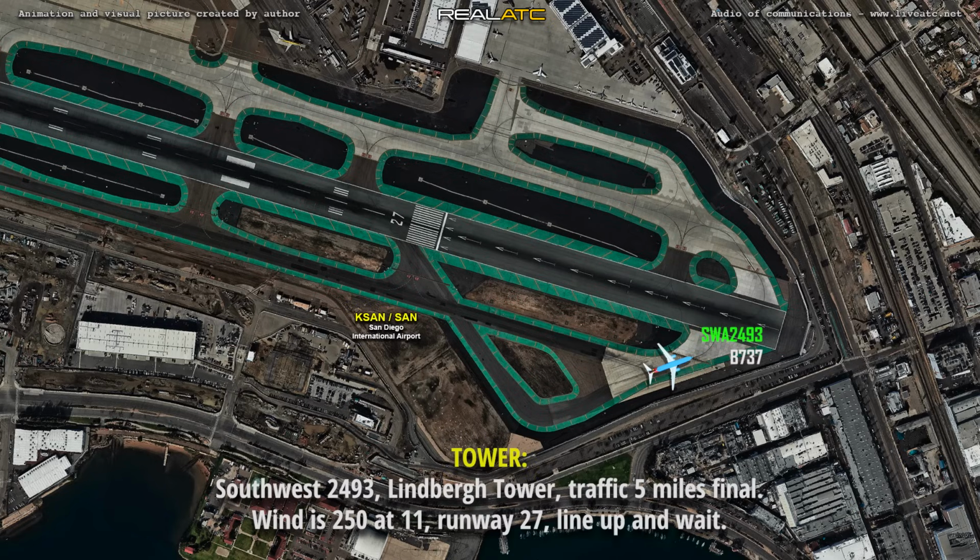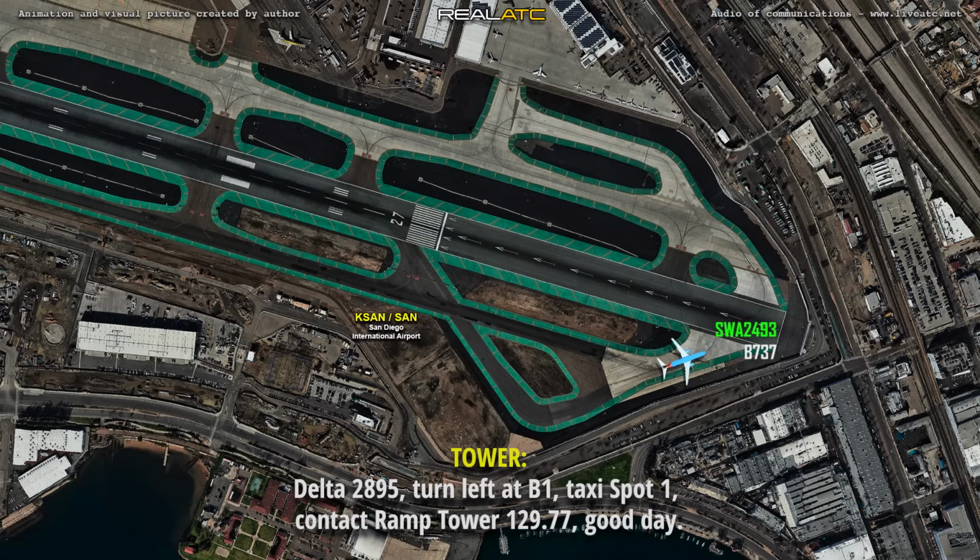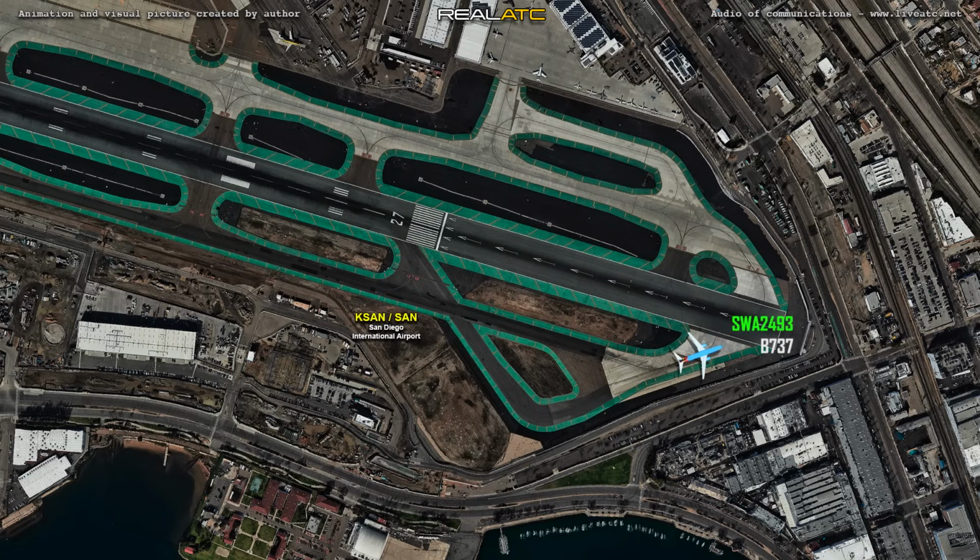Southwest 2493, Limber Tower. Traffic 5 mile final, winds 250 at 11, runway 27, line up and wait. 27 left wait, Southwest 2493. Southwest 2895, turn left at Bravo 8, taxi spot 1, contact ramp tower 129.77, good day. Bravo 8, taxi to spot 1 and over to ramp tower for Delta 2895.